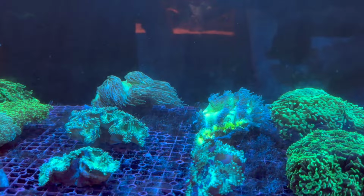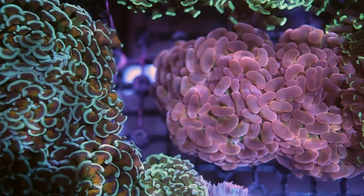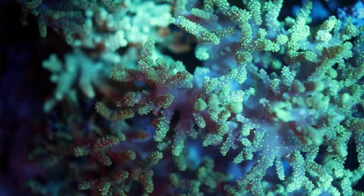More hammers, a little bit bigger sizes. A big collection of leathers. Got some fantastic leathers in here, both your toadstool varieties and the finger leathers up this end. Finger leathers, cinularias, toadstools, devil hands. Beautiful, and such a good collection of them.